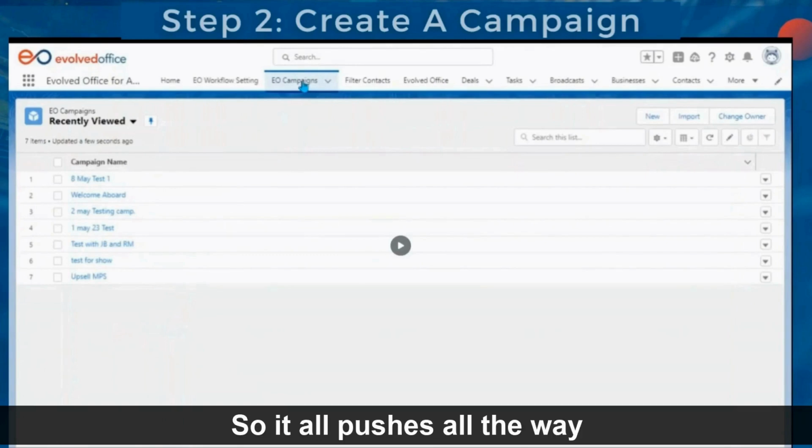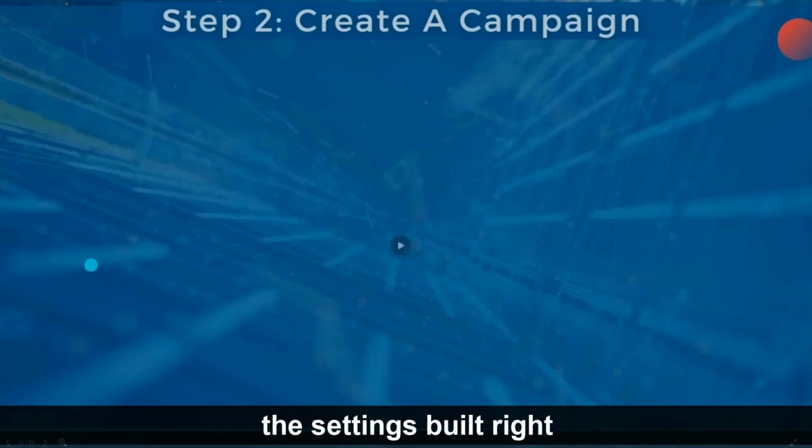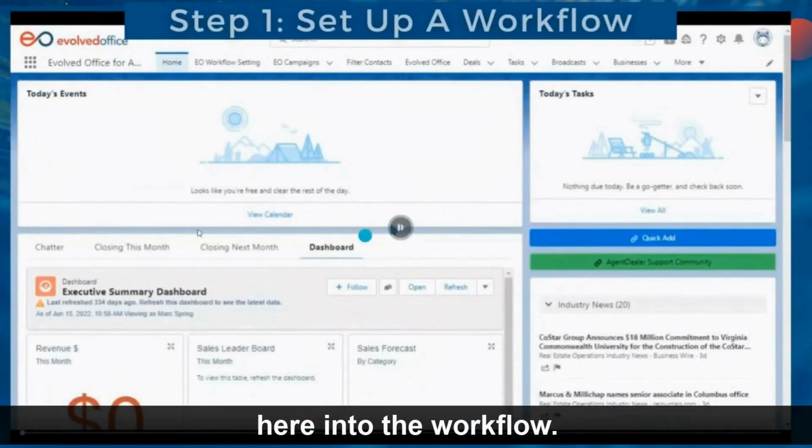So it all pushes all the way through, so the sales reps can see, you know, kind of what they're engaging with. And based off that workflow piece, that'll dynamically create either a task or a deal based on the settings built right here into the workflow.